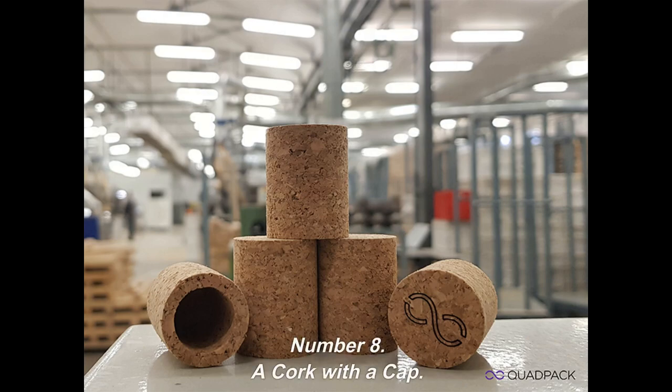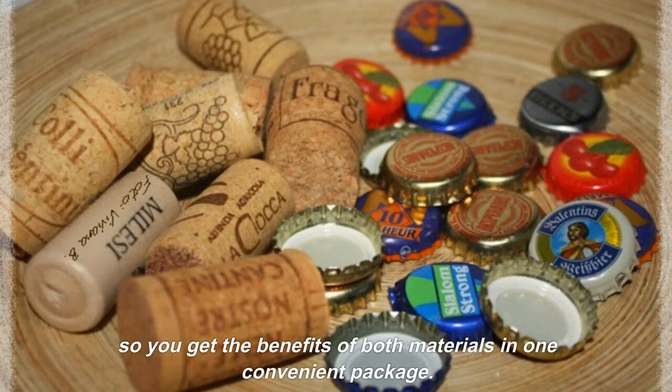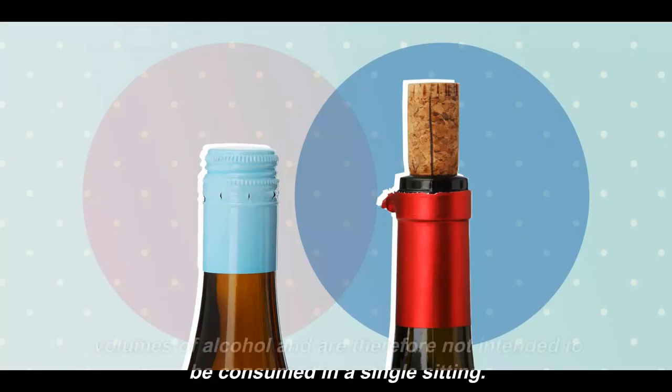Number 8. A cork with a cap. This bottle closure is made up of one part natural cork and one part plastic, so you get the benefits of both materials in one convenient package. These kinds of caps are more typically found on alcoholic beverages that contain substantial volumes of alcohol and are therefore not intended to be consumed in a single sitting.